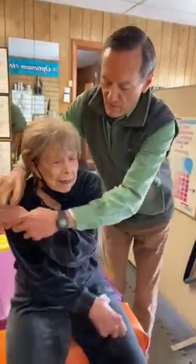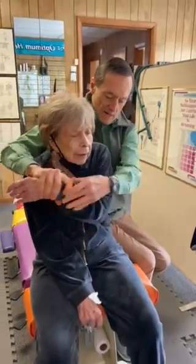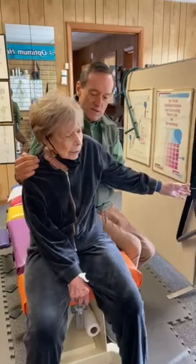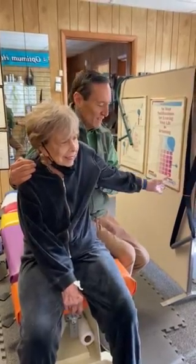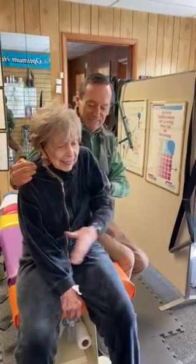So now what we're going to do is I'm going to have you take your arm this way, and we're going to have you swing the arm out like this, okay? Okay. So swing that out, and now we're working the subscapularis muscle. Good. Now look at how much better her range of motion is. The first time she couldn't do this at all. No. It's wonderful.